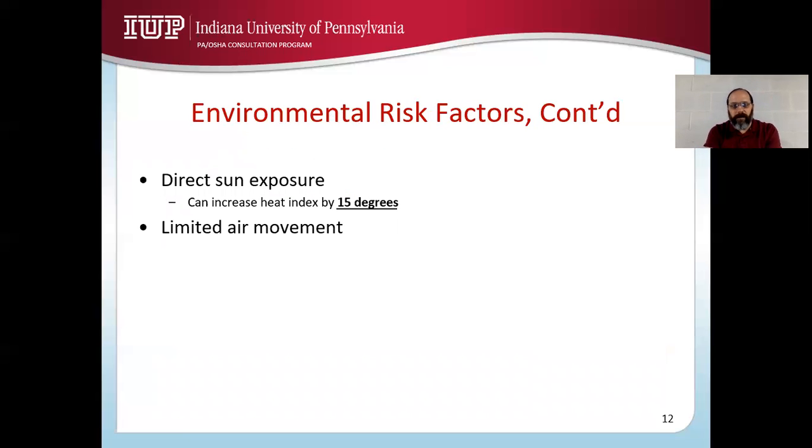And then another environmental risk factor is air movement, of course. If there's no air movement, in most cases, that adds additional heat stress because you don't have the evaporative effect, and the body's natural cooling mechanism does not function ideally because sweat is not evaporating.